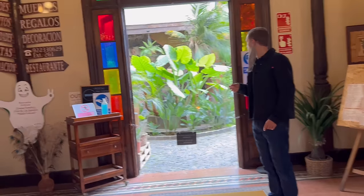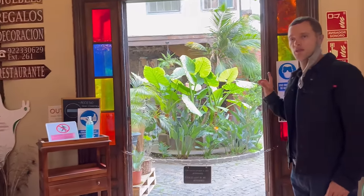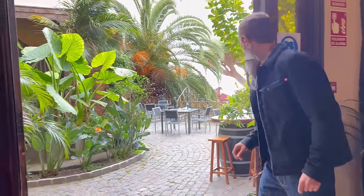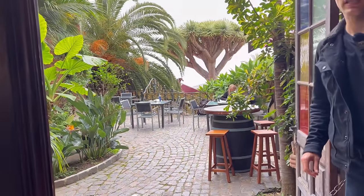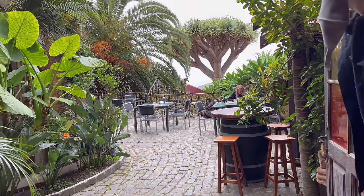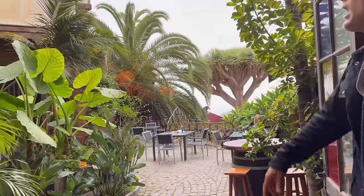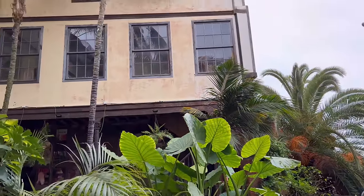And this is actually a restaurant here, so if you're looking for somewhere to come, Casa Ponte Fonte, with a view of the sea. Oh, it's beautiful. Isn't it? Dragon tree there, view of the sea, and a huge palm tree there. And look at this building here.